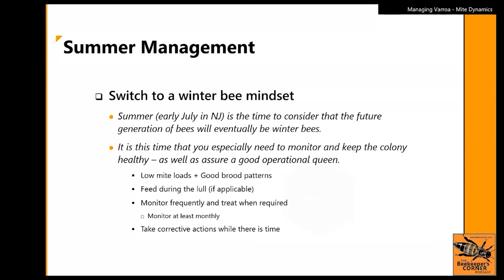Summer management. It seems really strange to think about winter when it's 90 degrees outside, but the summer bees and the early fall bees end up being the winter bees, if that's not clear. And it's at this time when you're under the most stress and threat from the Varroa mites that you actually need a clean colony in order to build winter bees. And as the population scales back, it makes the ratio of mites to bees even more. So this is a typical pattern.